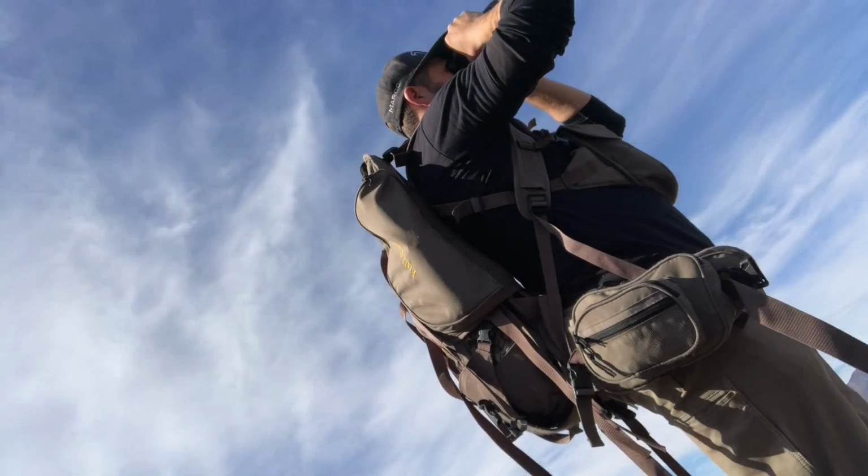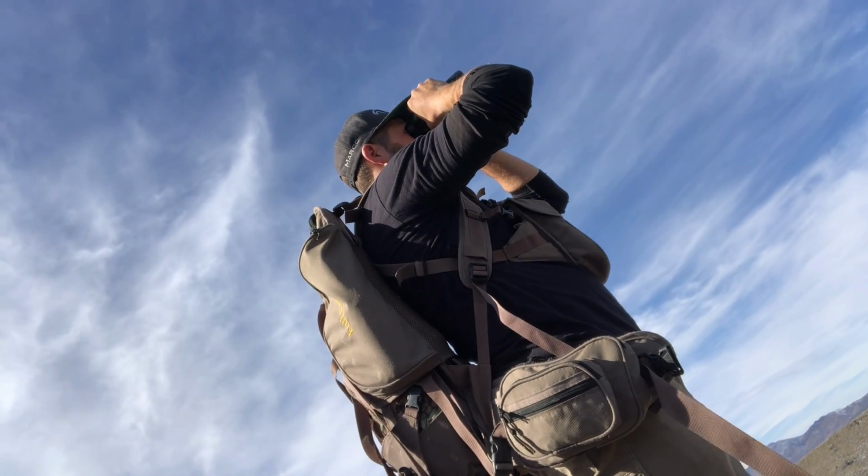All right, guys, so I just glassed up a buck and Ben thinks he needs to go find it. I think we're all gonna go try and find it. Let's do it. I'm pretty sure he only had one side. Looked like a decent buck, and if there's one, there's gotta be more. This guy over here thinks he's glassed one up. I say it's a stick, but we'll find out here in a minute.